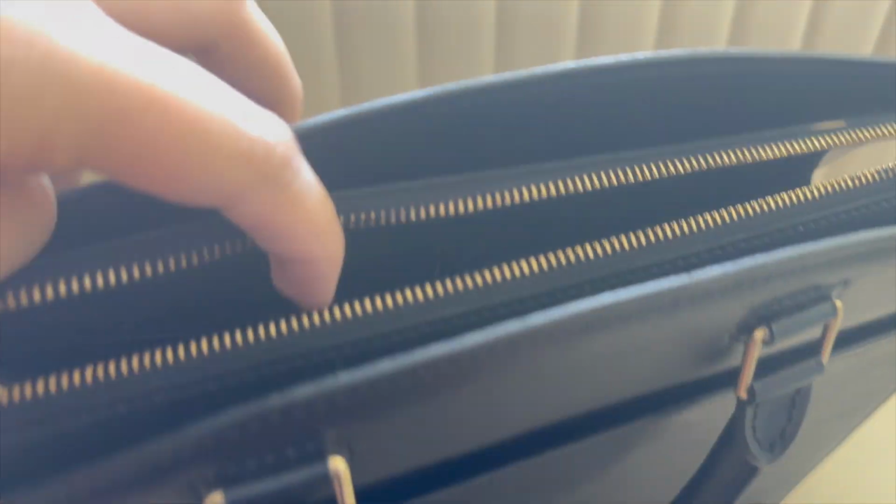You have two pockets on the interior and then these slots, which I don't know what they're really for, to be honest with you. I'm not going to be using them, so it doesn't matter. Again, I'll have that organizer. But then you also have two additional slots over here.